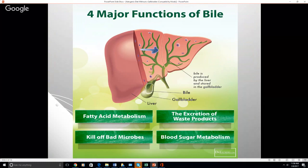We have a lot more bacteria in our large intestine. However, if we're not getting good bile secretions, then we're going to have an overgrowth of bacteria in the small intestine. So that's a big issue. We want to make sure that we've got good bile secretions, as long as we have a gallbladder, and really a good liver too, because even if you had your gallbladder taken out, the liver is what produces the bile and will still release it. But very important for keeping bacteria down. Also very key for blood sugar metabolism.